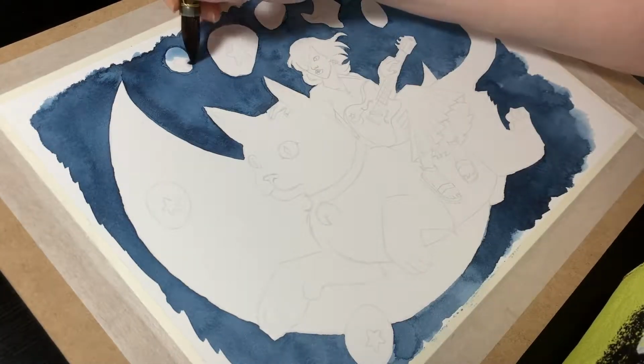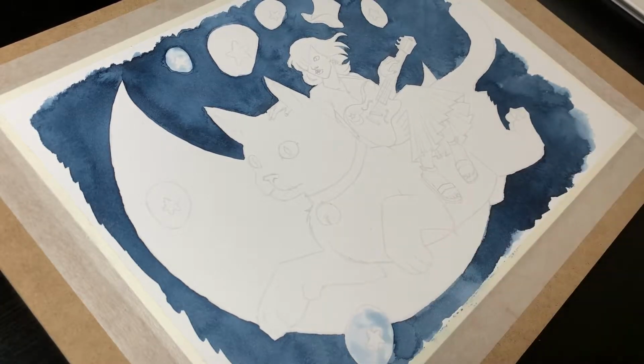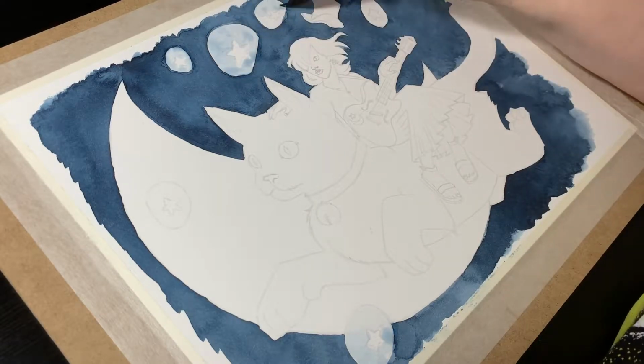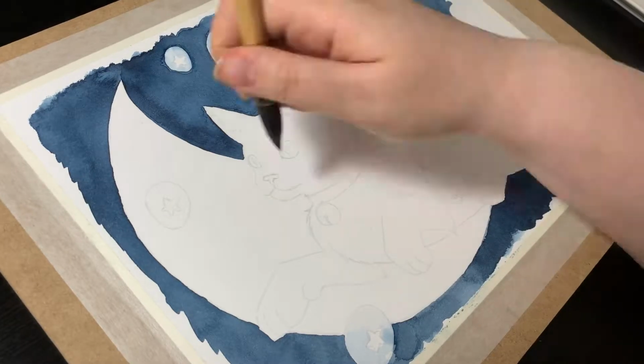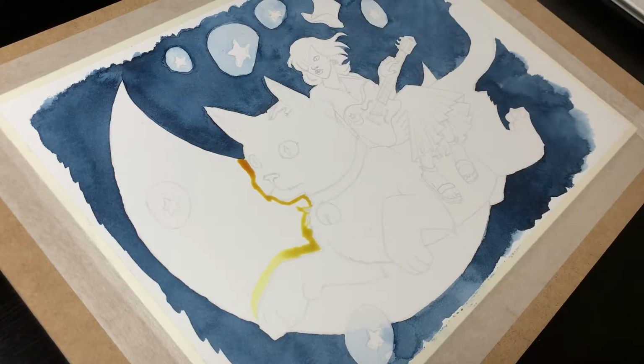The main dilemma I had with this piece was that so many elements were supposed to be black. Black hair, black skirt, black sandals, black cat, black guitar, although with some gold accents. On top of that, I don't use black in watercolors. I don't even have any on my palette.